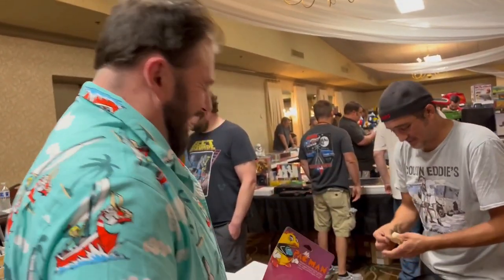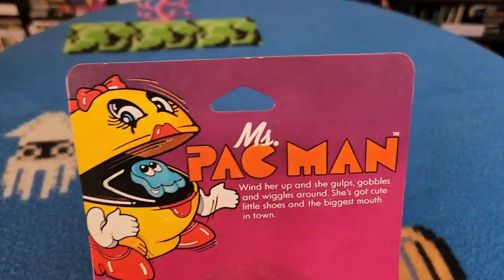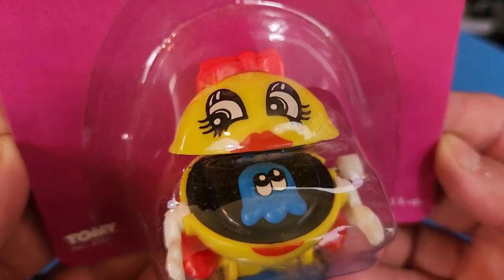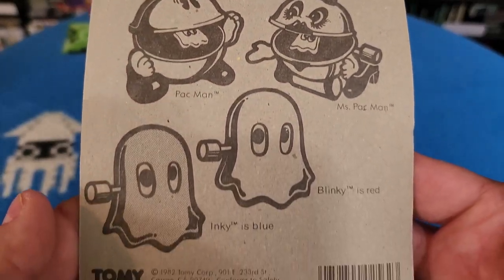Speaking of Pac-Man, got a lovely little Miss Pac-Man, one of those old school wind-up toys from the 80s, and her mouth goes wang wang wang wang, and she's chewing on a ghost. Now, I noticed it's in its package, so are you still debating whether or not she's coming out of there? I don't know. This might be difficult. It is from 1982, so it is 40 years old, and it has survived in this package for 40 years. We'll have to see.